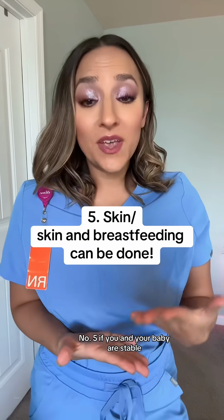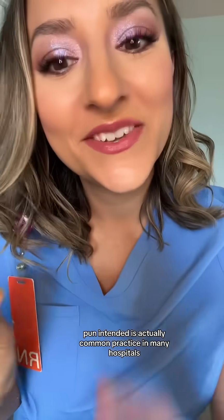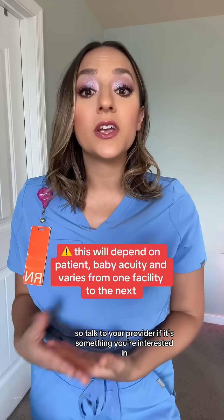Number 5, if you and your baby are stable, skin to skin and breastfeeding in the operating room is still on the table. Yes, pun intended. This is actually common practice in many hospitals, but in some facilities it's not, so talk to your provider if it's something you're interested in.